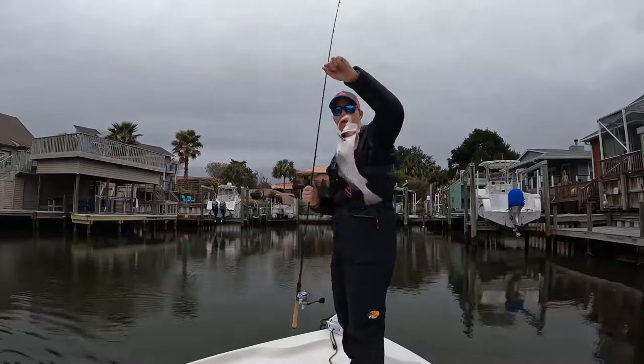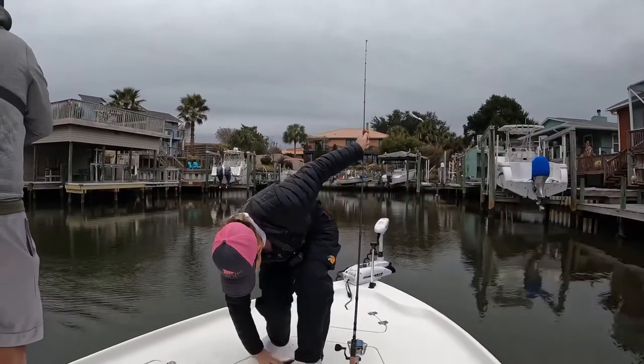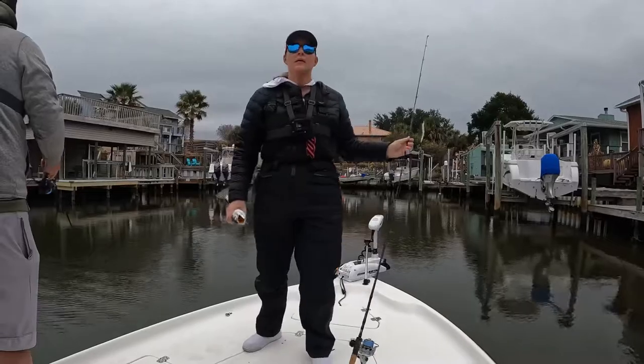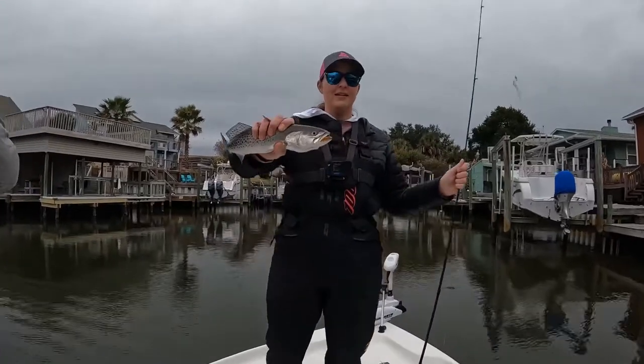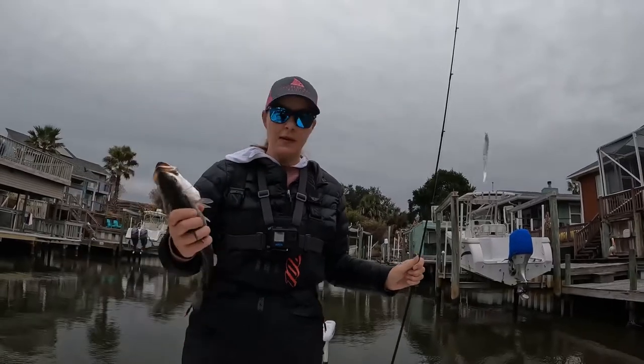Another good trout. That one might keep. It's gonna be close. There we go. On the hoodwink. Hoodwink for the win. Let me get it measured up.